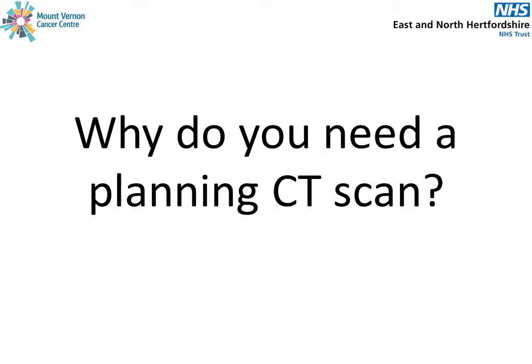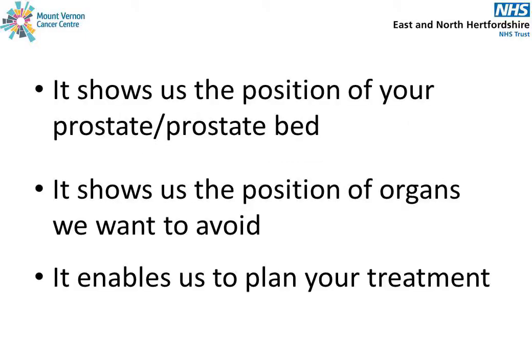Why do you need a planning CT scan? The CT scan enables us to see the exact position of your prostate or prostate bed. It also shows us the position of the other organs in your pelvis that we want to try and avoid with the radiotherapy. All this information enables us to plan your treatment accurately.